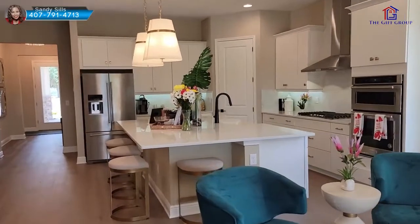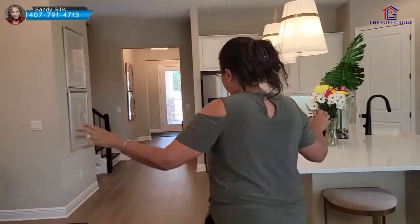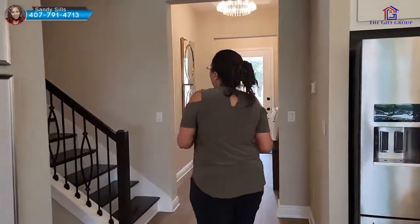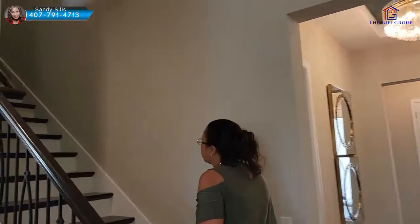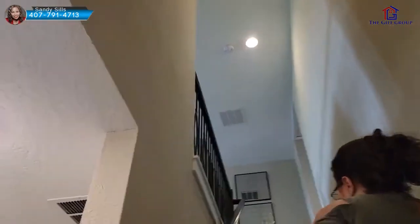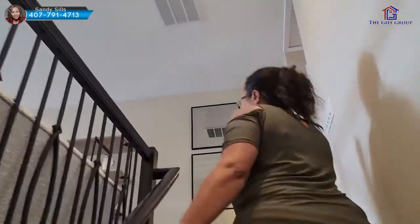Okay, so this is the Anna Maria, and you have the Anna Maria itself, which we just looked at, but now we're going to look at the bonus. So this one comes with a bonus. And the bonus is what's going to be happening upstairs. So there are different things that you could do with upstairs in the Anna Maria home. You could have one bedroom up here, you could have two bedrooms up here, or you could have a balcony.